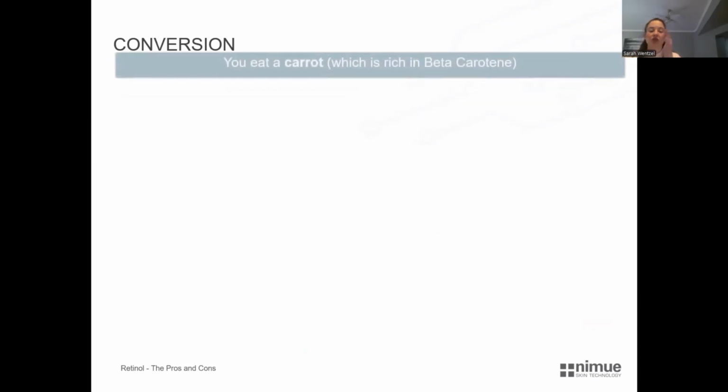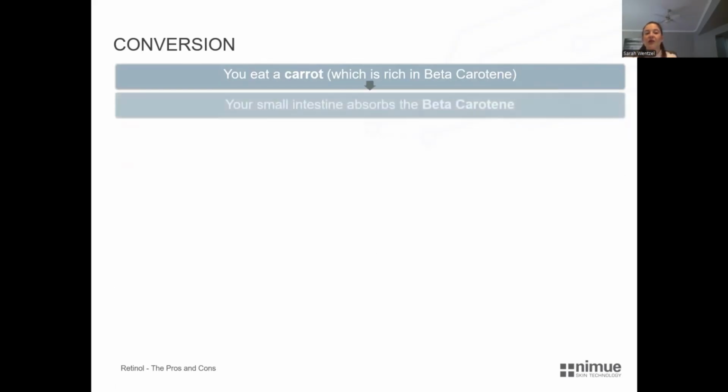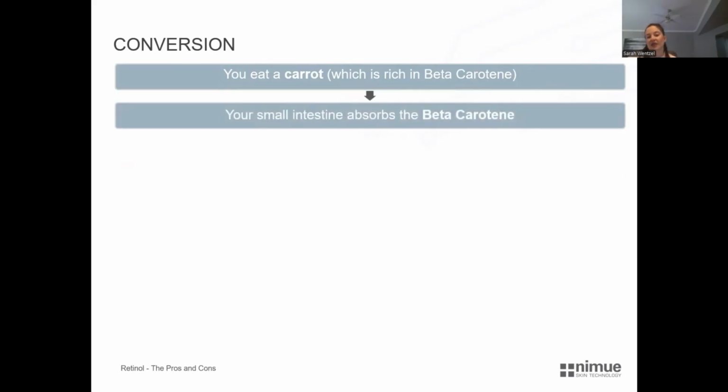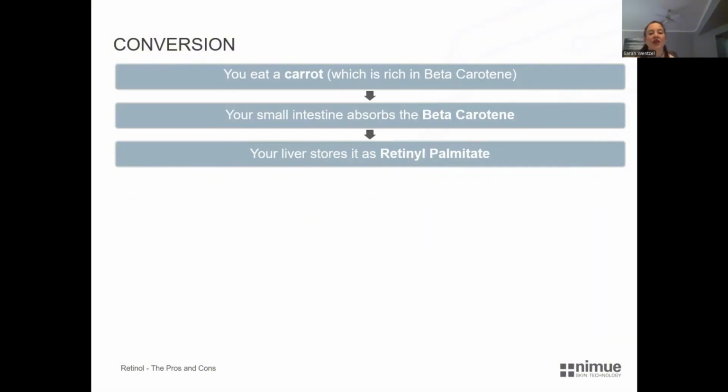So looking at the conversion, this is if we use a retinol either on the skin or we eat a plant source or animal source that has it. When you first eat, let's say, a carrot, this is known as your beta carotene. What happens is we eat it in the body. It then reaches your small intestine, which absorbs the carotene. The next step is that it gets stored within the liver. That storage form of vitamin A is then known as your retinol palmitate.